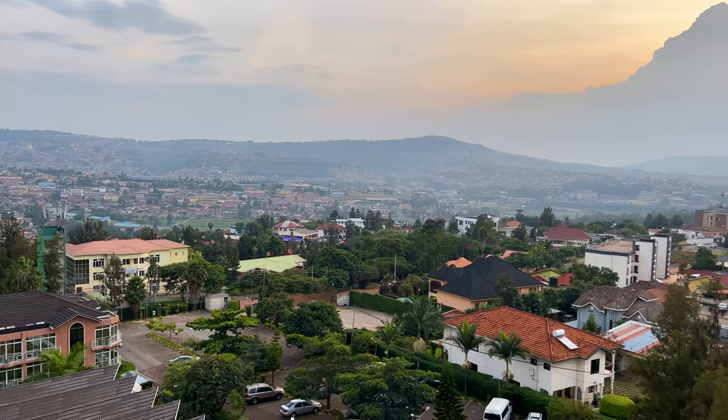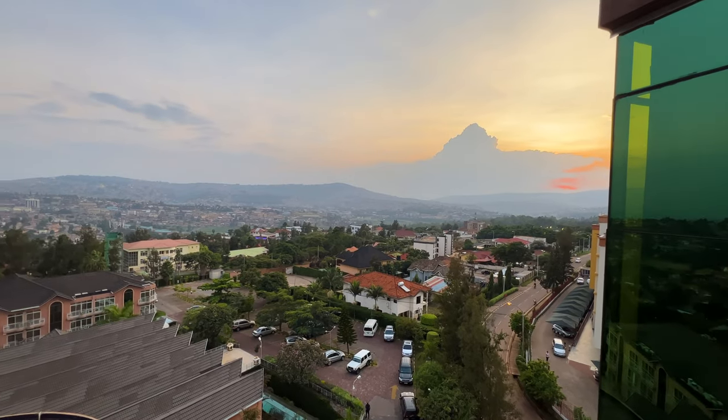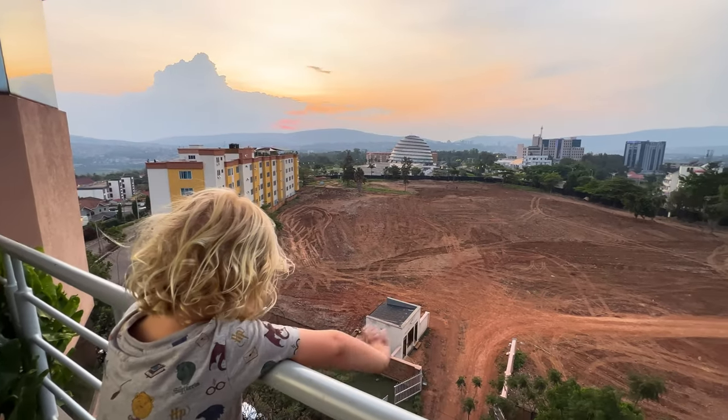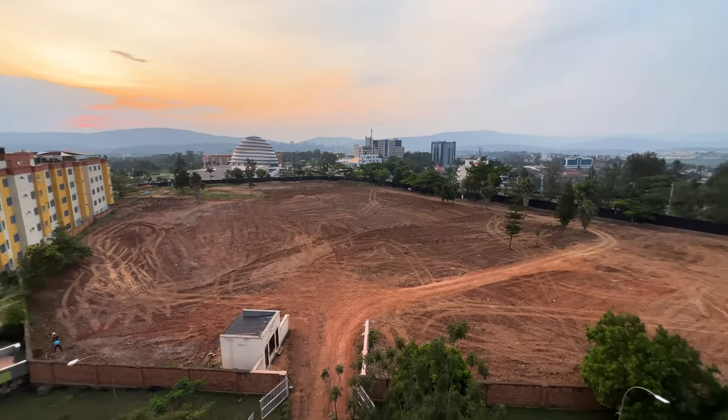So we just got to the hotel in Kigali and I went straight up to the 6th floor because it's the highest one and I wanted to show you the view because we're in Rwanda one day, so I have to show you something. This here is literally the only building I know from Kigali. You see it in all the pictures, and at night it all lights up with beautiful colors, so.